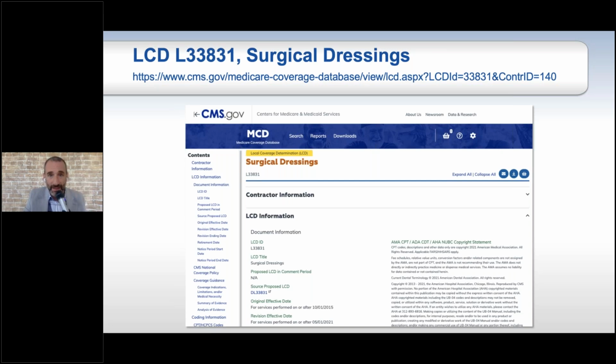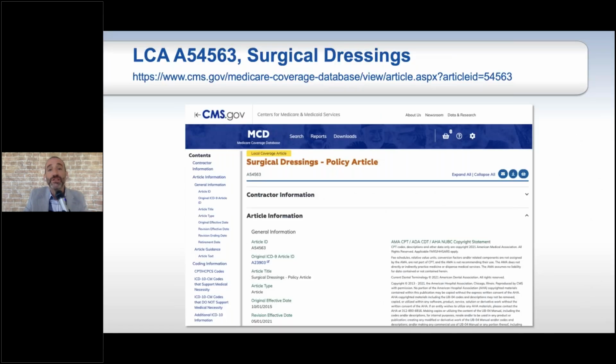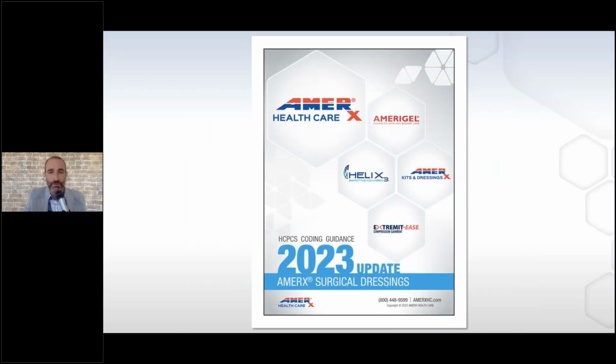We know exactly when these things are covered, exactly when we can dispense, and exactly what needs to be in our note. These policies are free and online and publicly available. And Amerix, when you purchase surgical dressings through Amerix, partners with its providers in many different ways, one of which is by supplying them with this really easy to follow coding guide, which takes the content of those policies and really distills it down into exactly what we need to know.